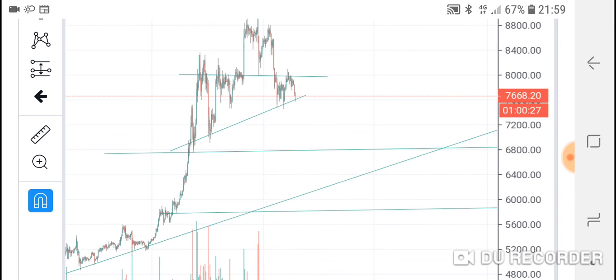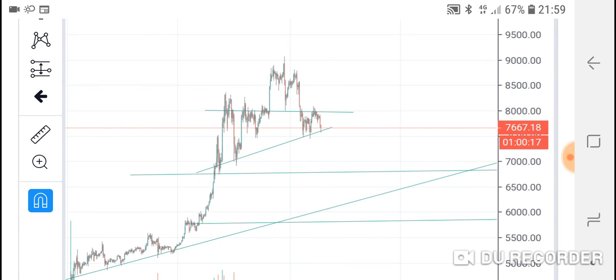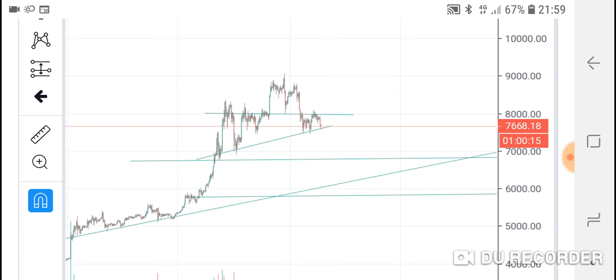So that's my review for today on Bitcoin. And keep in mind that to me, Bitcoin is like an indicator for other markets. So if you stay focused, if Bitcoin is still trending around 7,600 to 8,000, it's a nice buy position for other coins that are trending at that moment.